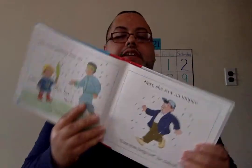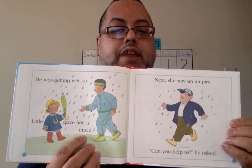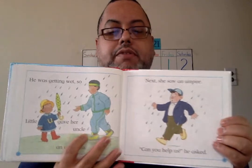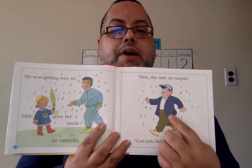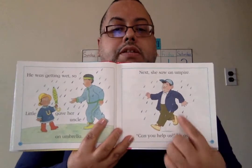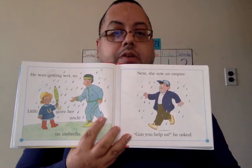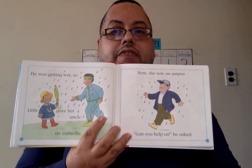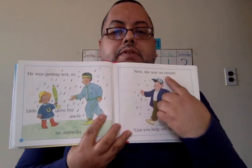Next, she saw an umpire. Can you help us? he asked. So she gave her uncle the umbrella. Umbrella and uncle begin with the letter U. And next, she saw an umpire. An umpire works with the baseball team and is always behind the catcher. And he always calls it if it's a foul, if it's a strike, whatever it is, right? So umpire begins with the letter U.